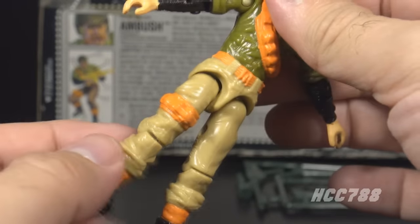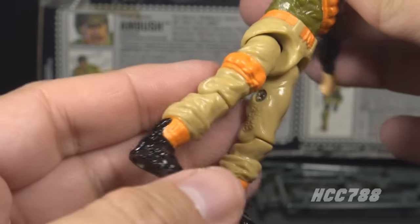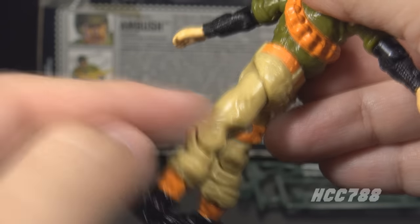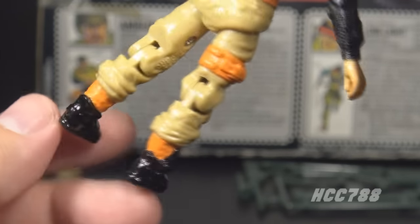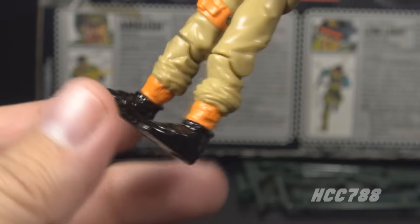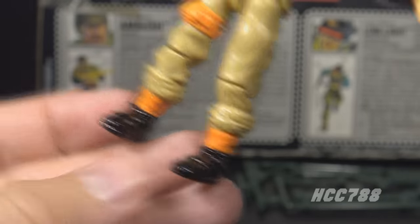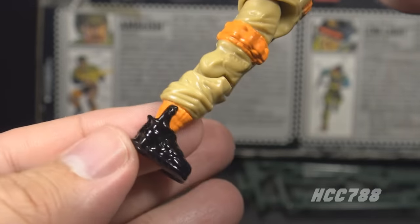The legs are in that same tan color. Around the right thigh, there is an orange band with more grenades. The file card calls these leg-strapped canister smoke grenades. There are no weapons or pockets on the left leg. On the lower legs, it looks like he has his trouser legs rolled up to the shins, and below that, he has bright orange socks or boot covers, I'm not really sure, but he has black boots, and on his right ankle, he has a black knife.